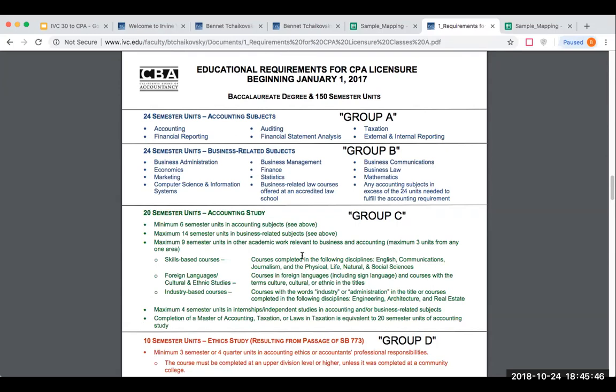And right here, boom, this is the list. This is what I was referring to as group A, B, C, and D. The first step we're going to take is to create a document that lists all of the classes we have taken to date. Then I'm going to put those classes into these various categories.